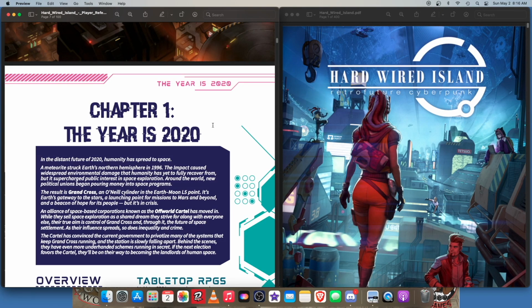As their influence spreads, so does inequity and crime, or inequality and crime. The cartel has convinced the current government to privatize many of the systems that keep Grand Cross running, and the station is slowly falling apart. Behind the scenes, they have even more underhanded schemes running in secret. If the next election favors the cartel, they'll be on their way to becoming the landlords of human space.